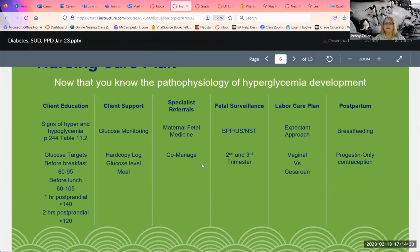Okay, so fetal surveillance, let's jump over. Fetal surveillance, we're keeping an eye on the fetus during her pregnancy. So we're talking mainly late second trimester and especially third trimester. So these clients, we need to watch baby's growth, right? Fluid levels. So we do ultrasounds every other week or every week, depends. We do biophysical profiles, BPP. It's an ultrasound where we're measuring certain parameters.